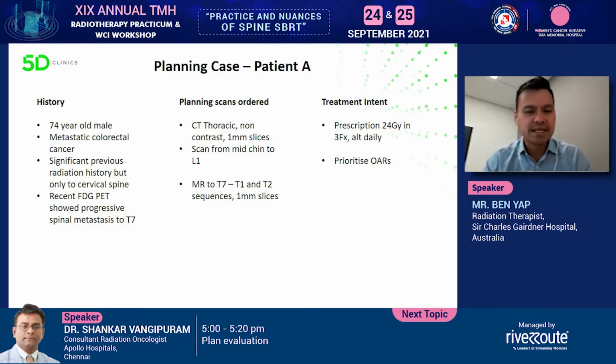So for this case, planning scans were ordered. We had a CT, non-contrast 1 mil slice, as explained. We scanned from the middle of the chin to the L1, and we also ordered MRI sequences, T1, T2, at the thoracic 7 spine. And the intent for the RO, radiation oncologist, is to prescribe 24 gray in 3 fractions alternate daily. That means 1 day in between or weekend, whichever goes first. And obviously to prioritize organs at risk or surrounding organs at risk.